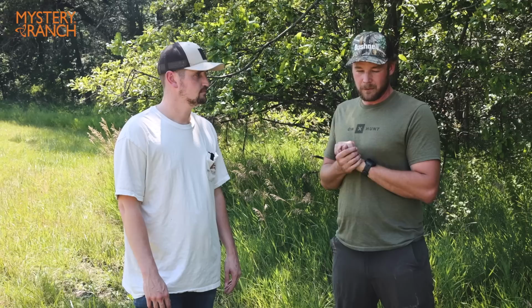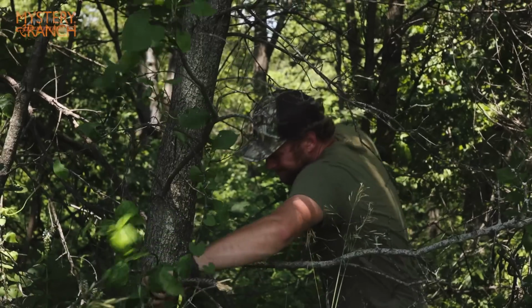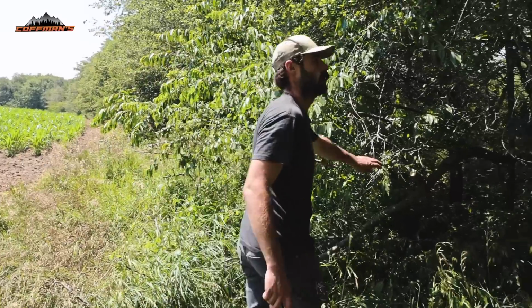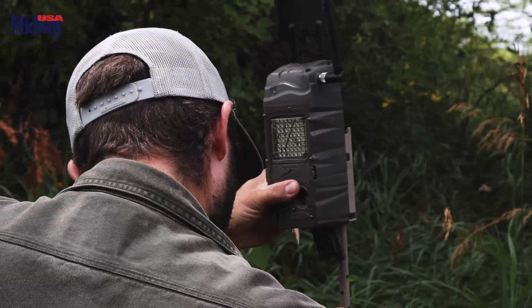I know we've been busy on his home farm doing different projects and all that stuff. So the story's basically the same for everybody, just getting cameras out, trying to find some of these bucks back, make the farms we have a little bit better.